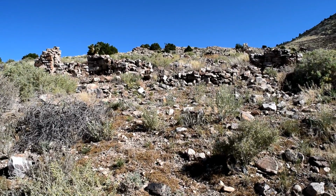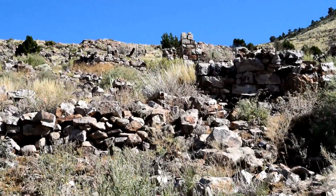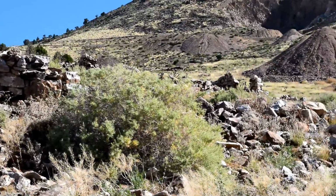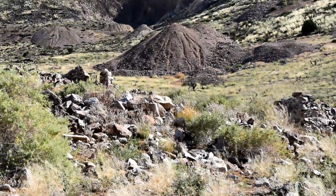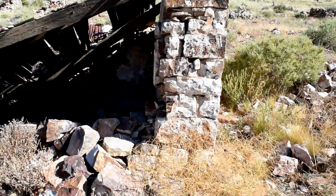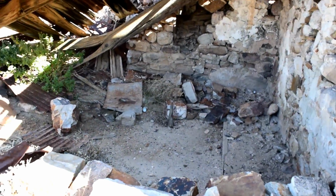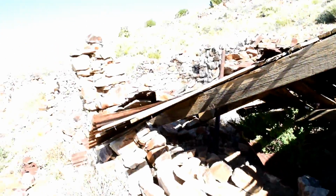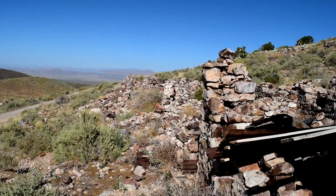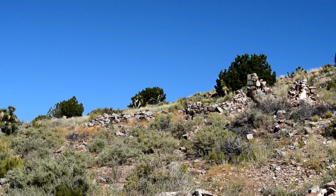A lot of old foundations on this mountain slope here. Not much left of them but the corners. This one still has part of the roof left, either way. Nothing exciting inside. Looks like this was a really long complex of housing. Just a bunch of old foundations here. Whole rows of them. Looks like there's a row there, then there's a row up here, which is pretty neat.